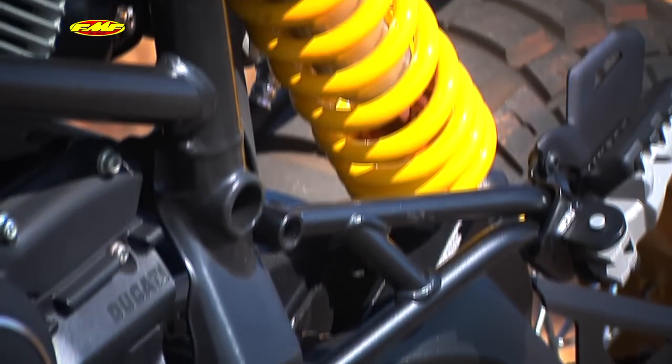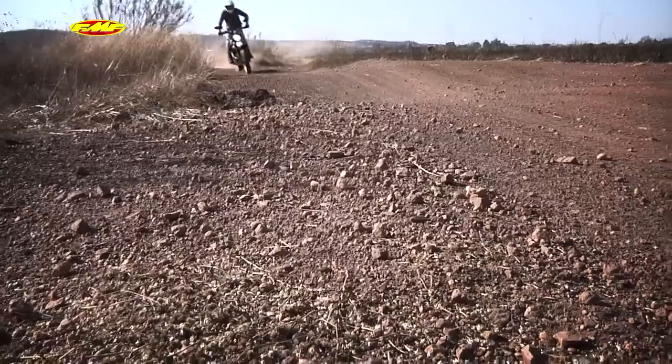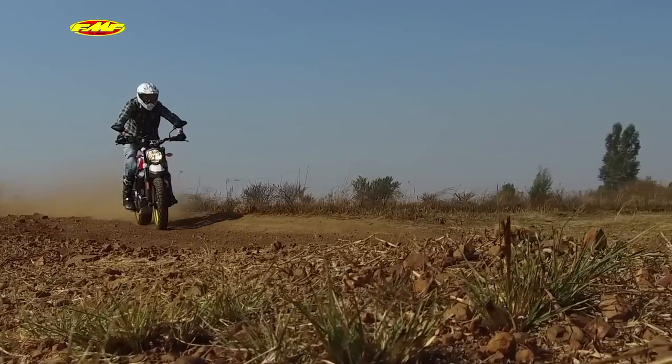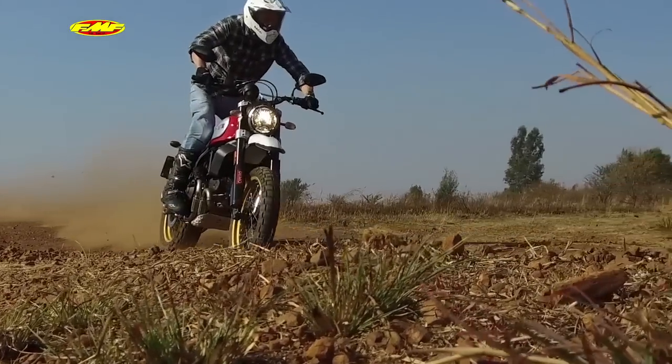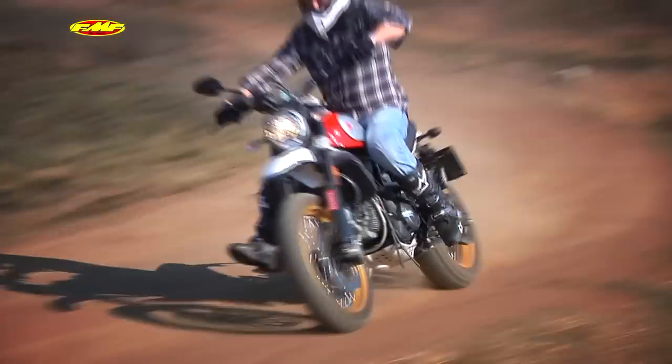Well, it's got preload adjustment on the rear, plus rebound and damping. We didn't even bring tools along today. And I did that on purpose, Dylan, because I didn't want you to ride a bike that's fully set up for the dirt, because I wanted it to be a compromise of a commuter bike and then to go on the dirt. I've got to say, pretty impressive what happened in the dirt there.